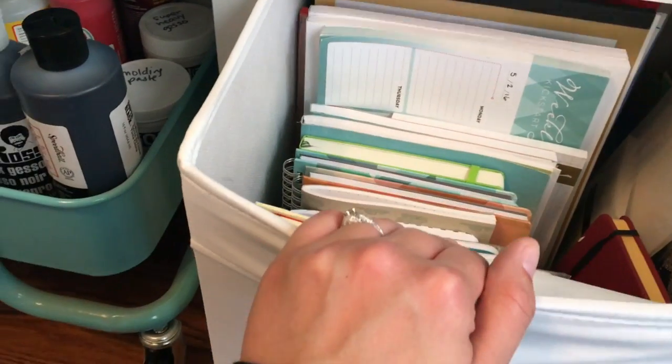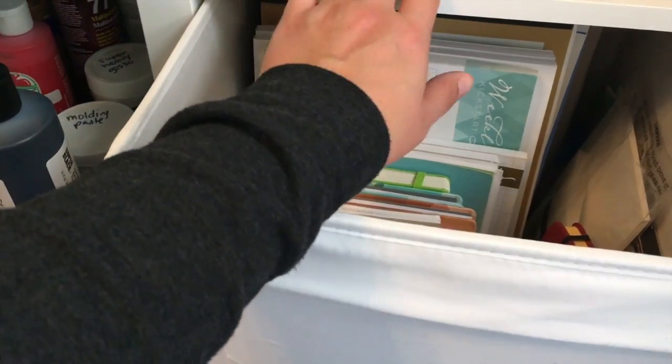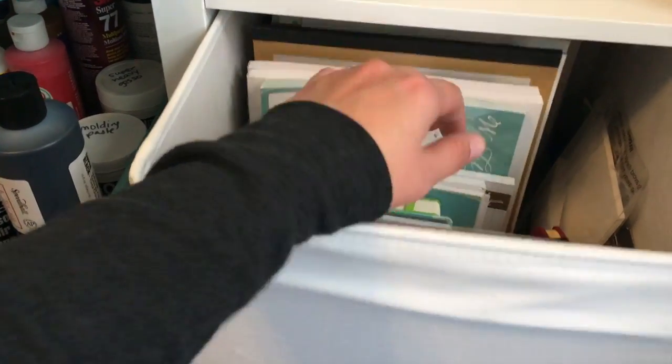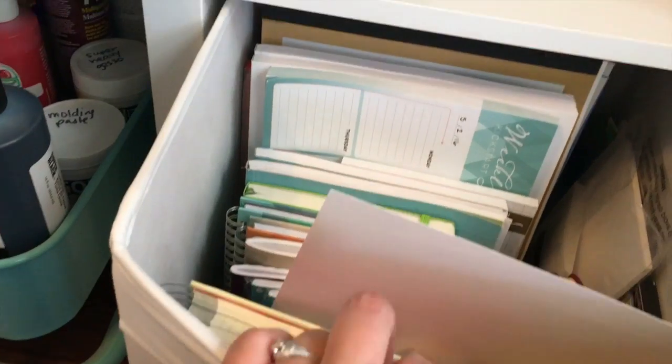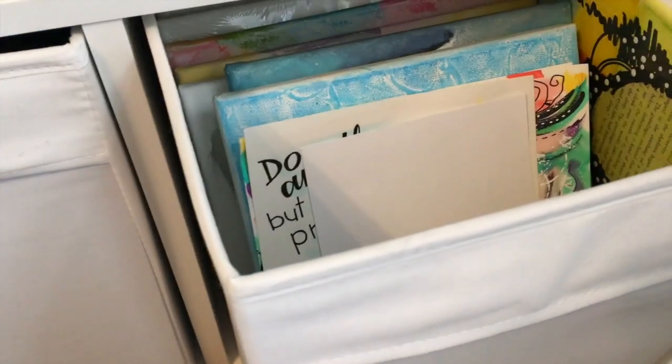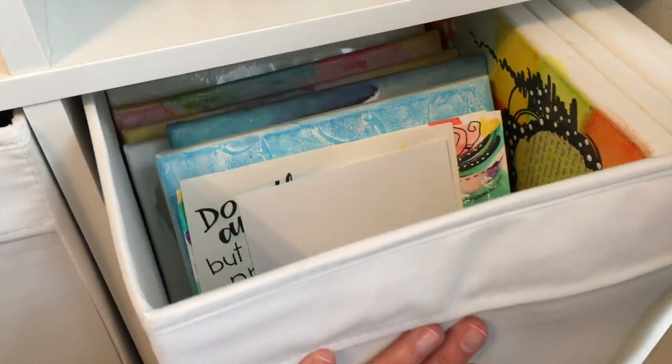Down here are notebooks and watercolor papers, specialty papers like watercolor, mixed media papers, extra notebooks, all the things in here. This is probably my favorite one. It also weighs like 800 pounds. And then this one has all of my spare canvases and canvases that are in progress.